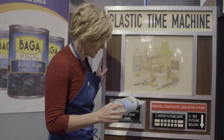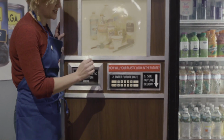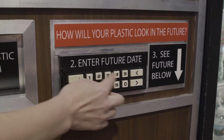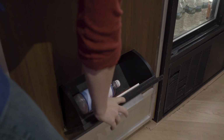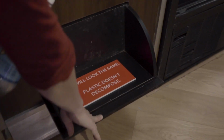So you put your plastic item in here, and then you enter a date and you say, I want to see what that bottle is going to look like in the year 3000. And then you come down here and you open this up, and it hands it right back to you and says, it will look the same.